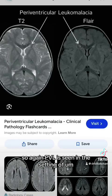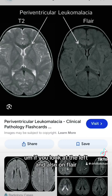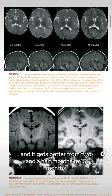So again, PVL is seen in the setting of brain injury, usually anoxic brain injury, preterm labor, low birth weight. As you can see, there's a lot of bright white signal in the brain. If you look at the left, and also on FLAIR, it looks bright. And this is terminal myelination. As you can see, as the baby gets older, you also see this bright signal, and it gets better from 2.5 months to 15 months.